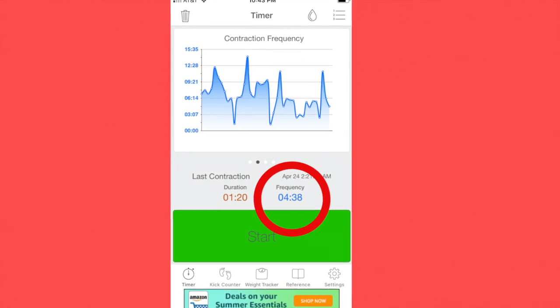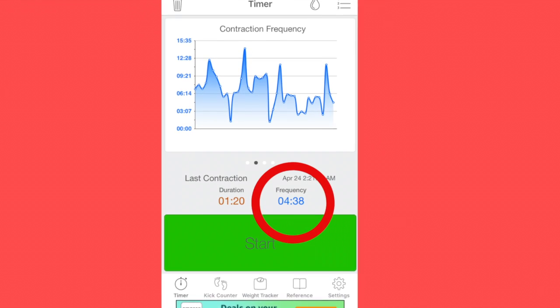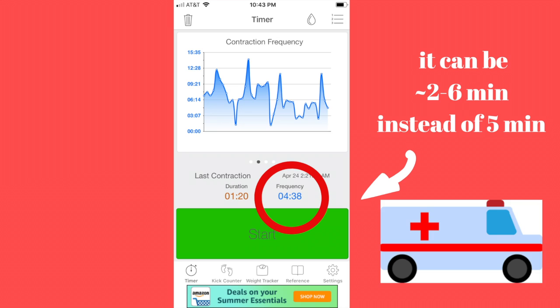And you want it to be around 5 minutes, but it's not going to be exact because it's just a rule of thumb. So you want to have this number be anywhere between 2 minutes to 6 minutes. Because you also want to keep into account how far away the hospital is from you. Do you want to be more conservative and leave for the hospital at that 5 to 6 minute mark, or the hospital's close by and you want to wait maybe 2 or 3 minutes?